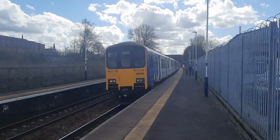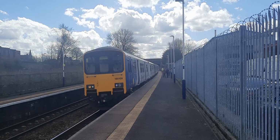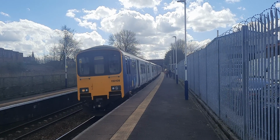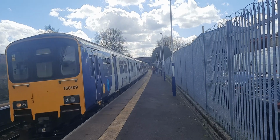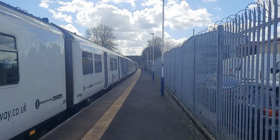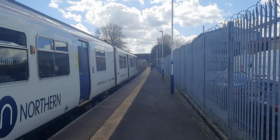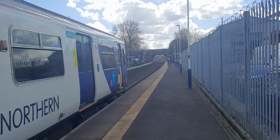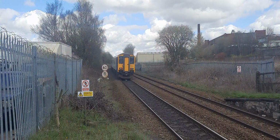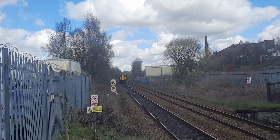And now departing is 150109 and her partner with the 1255 Northern service to Rochdale, with 150225 bringing up the rear. And happy days, two 150s in one video.